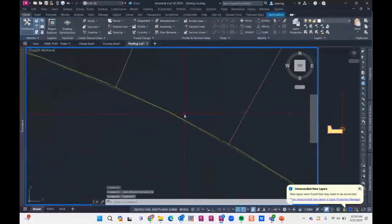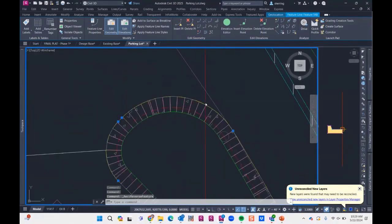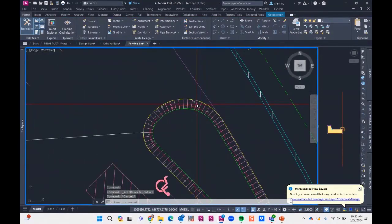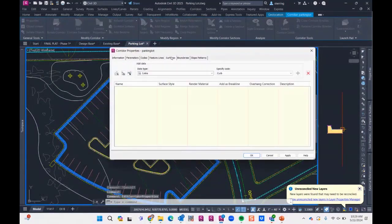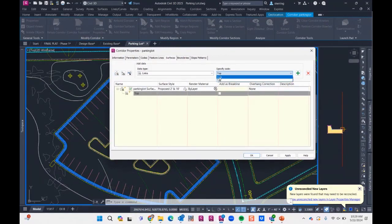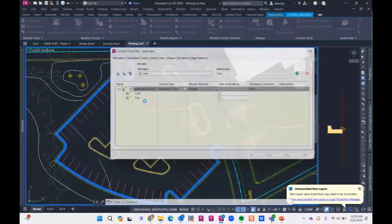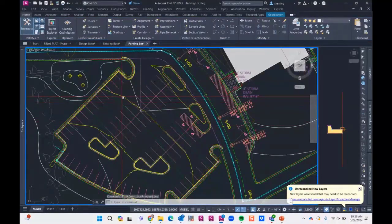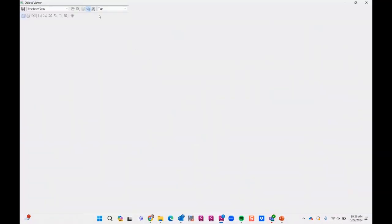Is it putting anything between those, or just the feature lines are getting assemblies? So it's doing? Ask that again. It's not creating any spaces or surfaces between those curb and gutters or anything? Nope, not yet. At this point, I've got my corridor. I can go into corridor properties or corridor surfaces and just tell it to build. I'm just going to build it out of all that. And let's do proposed 1 and 5. So at that point, I've got my surface.